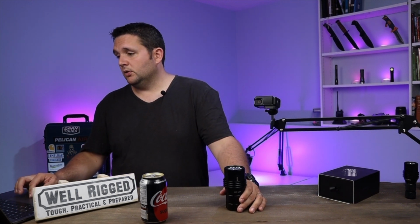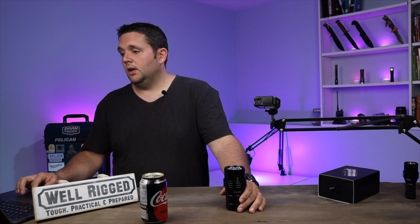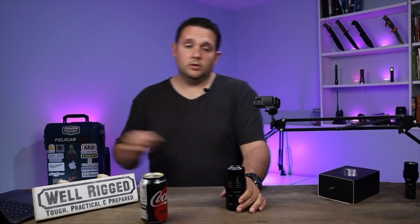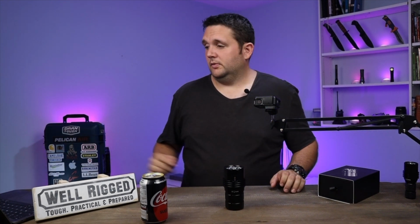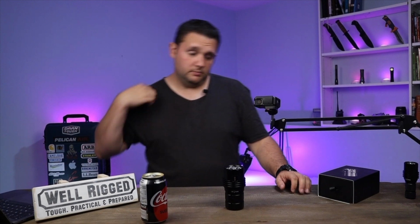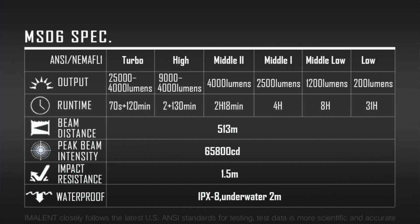Middle low is 1,200 lumens for 8 hours, and low is 200 lumens for 31 hours. 200 lumens? Most headlamps that you get from Walmart or other places like that put out like 150 lumens, 200 max maybe. This thing goes for 31 hours at that level. That's very nice. Okay, beam distance: 513 meters.